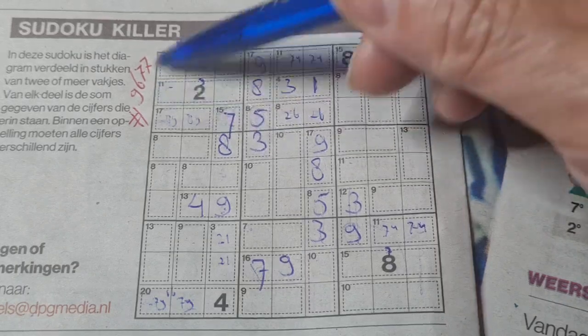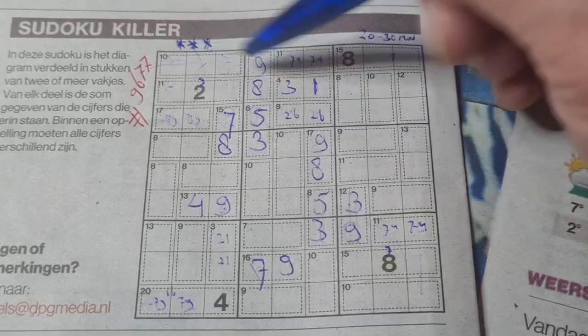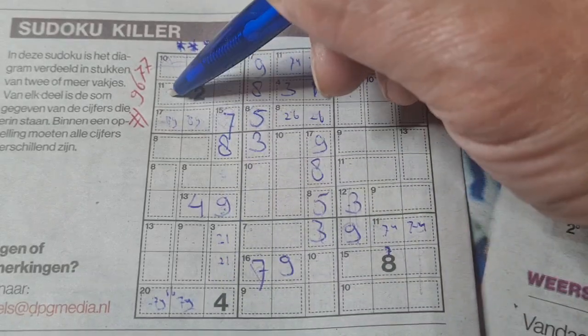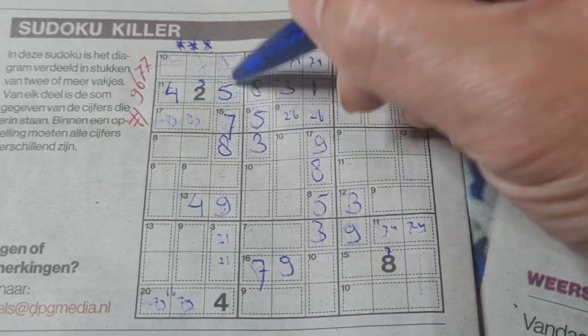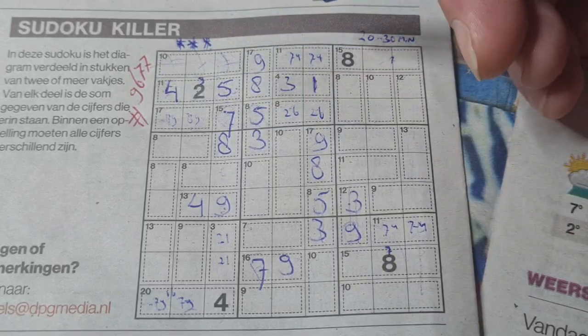Well, in this big square, we need a 4. We have a 4 in one of those two boxes in this row, so no 4 in these 3 boxes. We have a 4 in this column, third column, no 4 in those 2 boxes. So 1 box left with 4 in this big square should be here. And these 2 boxes together should be a 9. So 4 plus 5 is equal to 9, plus 2 is equal to 11.